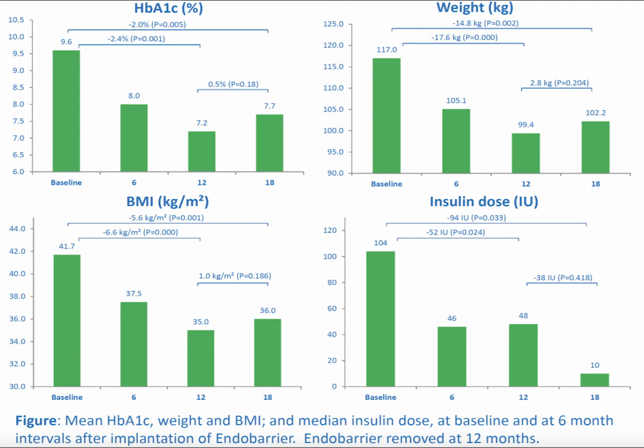Looking at the means for the groups as a whole, for the hemoglobin A1c between 12 and 18 months, there wasn't a statistically significant rise, though there was an increase because of the 3 patients who deteriorated, but yet the group as a whole remained very much below the baseline hemoglobin A1c, and this also applies to the weight and BMI. The insulin dose you can see in the bottom right hand corner continued to fall, and indeed a further patient came off insulin, meaning that 4 out of the 9 patients on insulin were able to discontinue insulin.